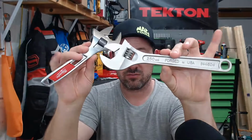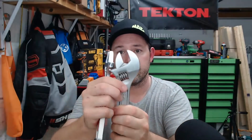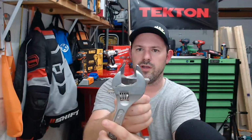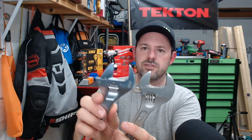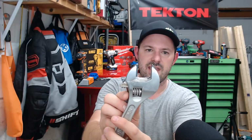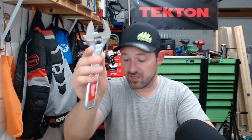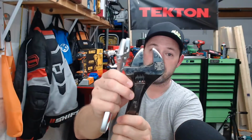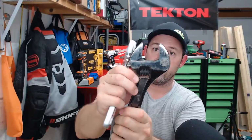So that's an 8-inch. Now we bring our 10-inch. So this is a 10-inch Craftsman USA. And this is going to be pretty similar to your Doyle one. So if you get the 10-inch, well, here's the 8-inch. So it's able to match the 10-inch. And we can now go up to a 12-inch. And believe it or not, here is a 12-inch adjustable wrench.